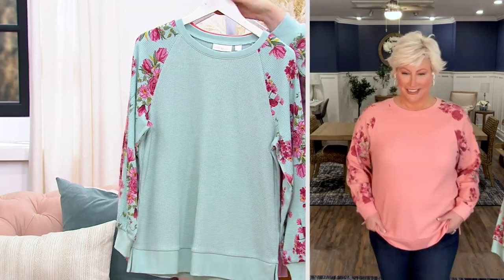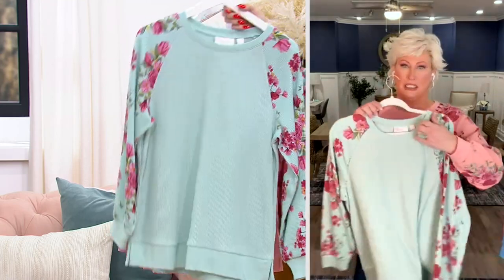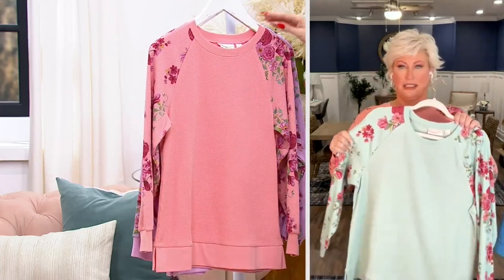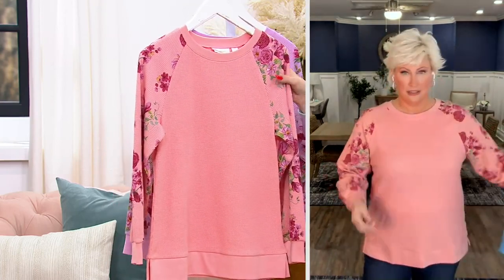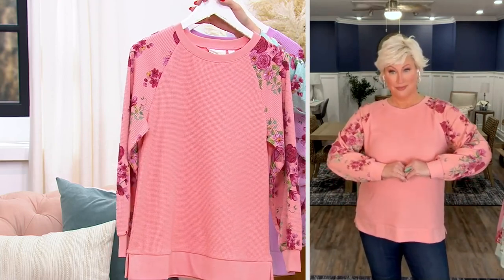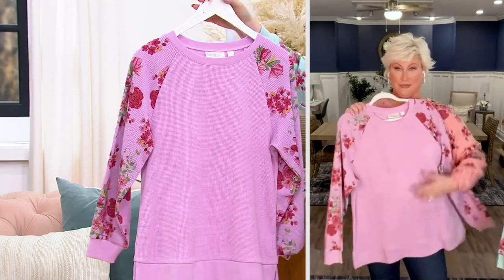Here's the eggshell blue. That eggshell, thick mint. It's a little heavier than a knit top, but lighter than a traditional sweatshirt. Here is your cantaloupe. It's a little peachy, a little cantaloupe-y, but there's about 900 left in the one that Kim has on. And then we also have the pink lavender.